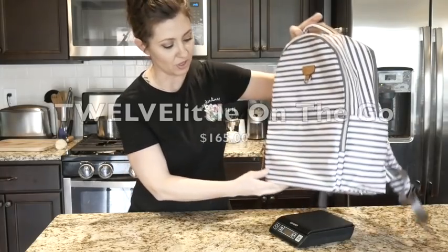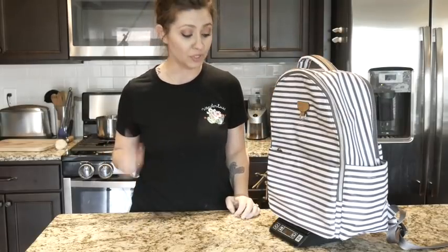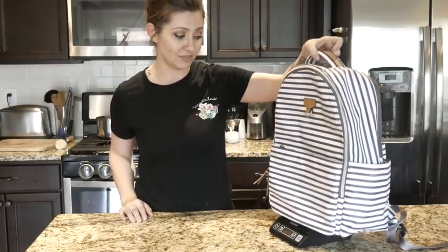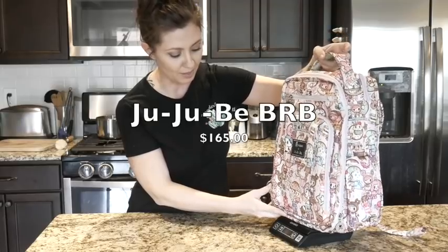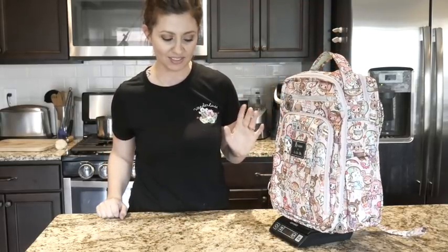Here we have the TWELVElittle On The Go. And it's 1.15, which really surprises me here because this is a pretty big diaper bag. So to only be a little bit over a pound is pretty impressive. Next up is the Jujube Be Right Back. And this one is right at 2 pounds, slightly over.